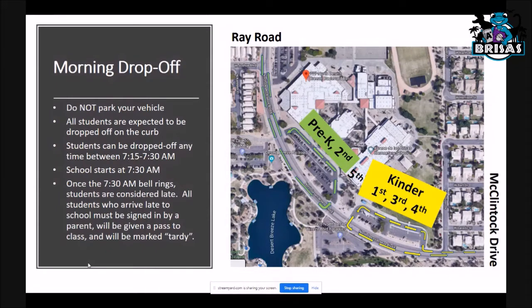We want to make sure that families remember that students are all going to be dropped off at the curb. We are not able to park and walk students to their grade level door. They're going to have to do that independently this year. So you're going to pull up to the curb, say your goodbyes, and get everybody out of the car as quickly as possible. Students can be dropped off anytime between 7:15 and 7:30.